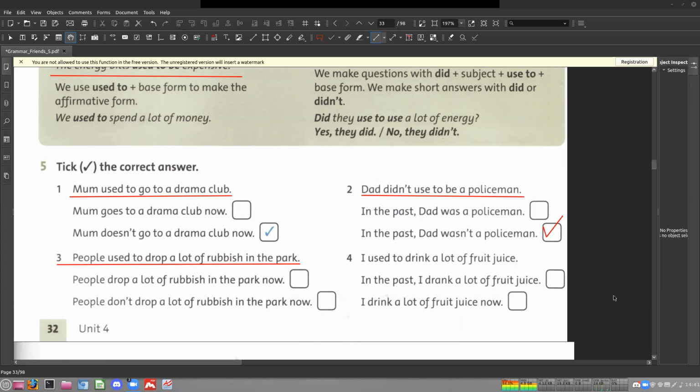Okay, idea. People used to drop a lot of rubbish in the park. So that means in the past, okay? It's clear. So which one is here now the correct answer? Who can tell me? So we have there, people don't drop a lot of rubbish in the park now. Correct. Very good.